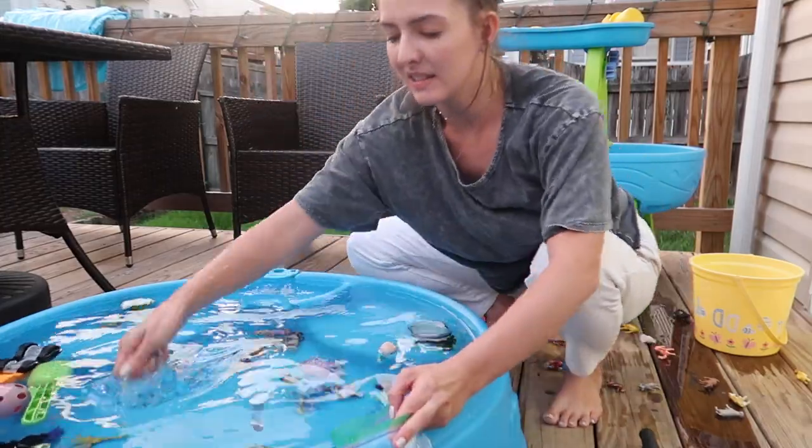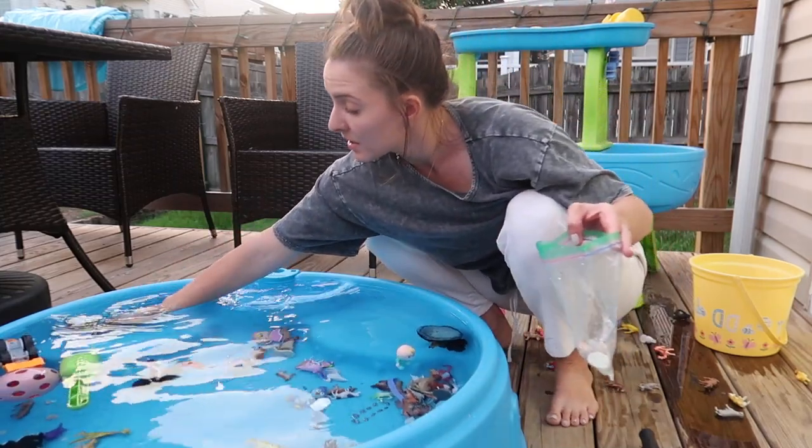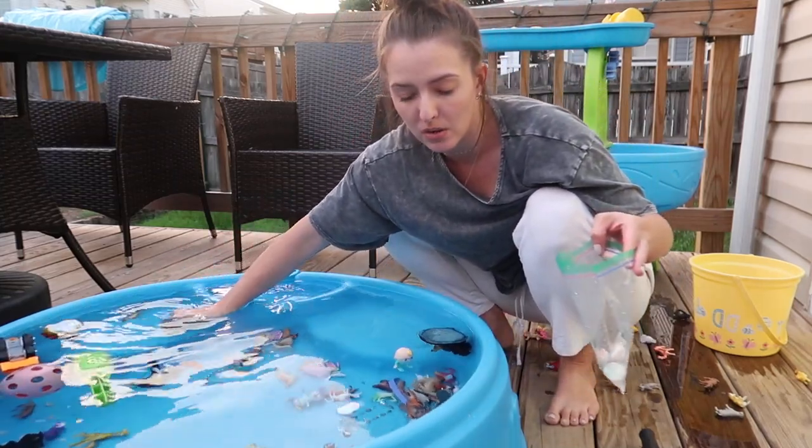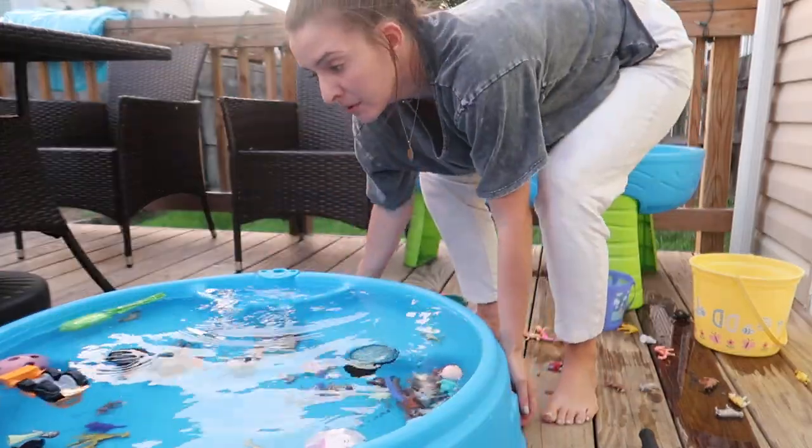But this is not gonna be good. I have to clean up the seashells, because if I flip this over, the seashells are gonna go straight through the deck. And then she's gonna be mad that she has no more seashells. Just flip this over.